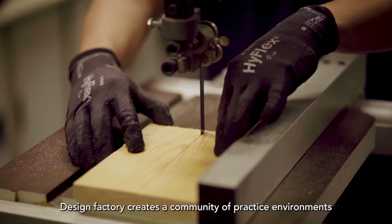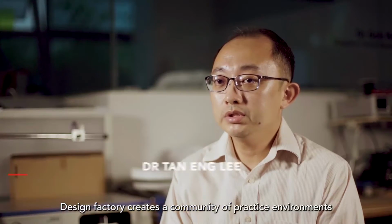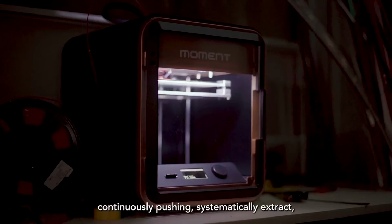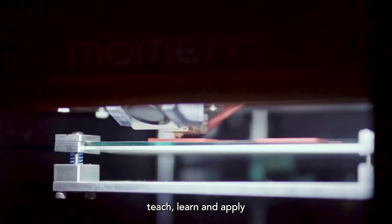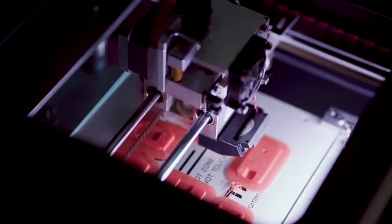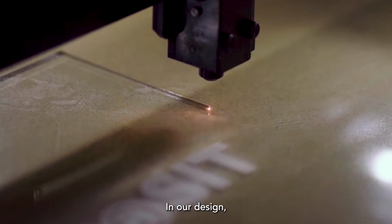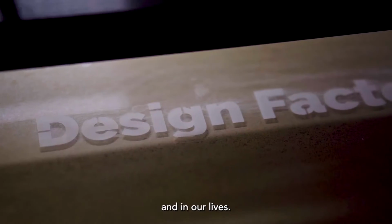The Design Factory creates a community of practice environment for people to come together to share their best practices and experience, continuously pushing to systematically extract, teach, learn, and apply these user-centered techniques to solve problems in a creative and innovative way, in our design, in our businesses, and in our lives.